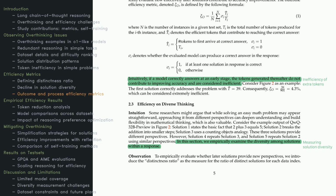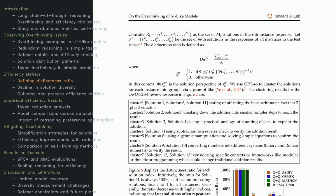Then there's the discussion about diverse thinking. Multiple solutions can encourage flexibility, but repeated ones don't add value. The authors introduce a distinctness ratio to see how many truly unique solutions appear, compared to all solutions generated. The distinctness ratio takes center stage now. It tracks how many unique solutions emerge out of all those solution rounds.